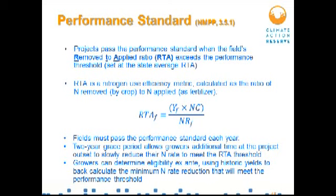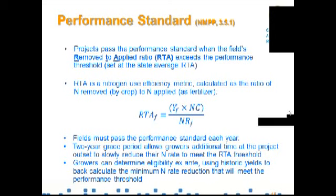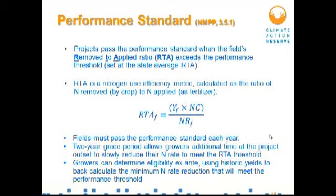All right. So the performance standard, basically, projects have to pass. Every field must pass the performance standard every year. If certain fields in the project don't pass the performance standard, those fields are simply left out by the aggregator when you actually bring it to verification. And there's other rules regarding that. But basically, the performance standard is the removed to applied ratio. The removed to applied ratio, or RTA, is a nitrogen use efficiency metric.